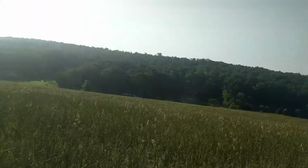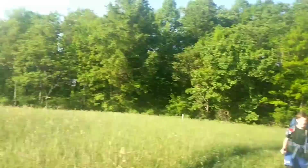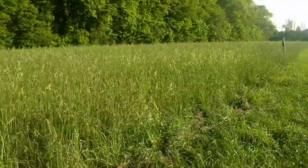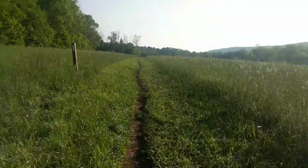I know, huh? This is how Maryland's looking right now. Flat field.